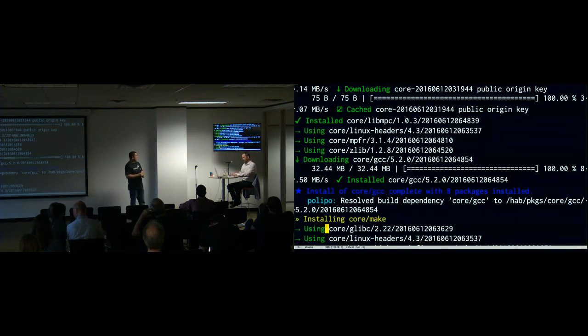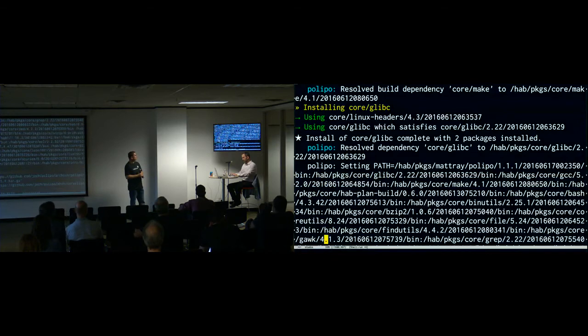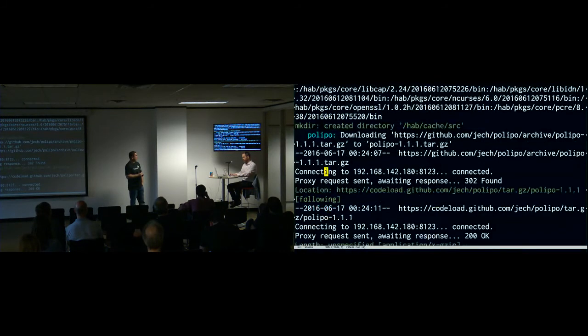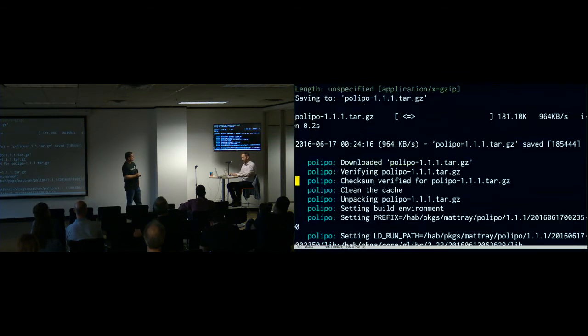Hab packages core GCC, and then it installs make and libc. Sets a nice long path for me. Everything is specified out to the individual dependency, whether it's gzip or wget or what have you. And then it's going and creating a source directory. Pulls down that tarball from GitHub, and connects to a polypo proxy that's already running. So then goes and pulls everything down, untars it, verifies it, untars it, builds it.